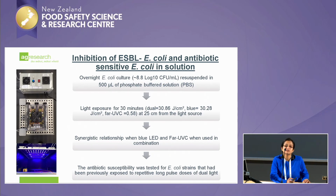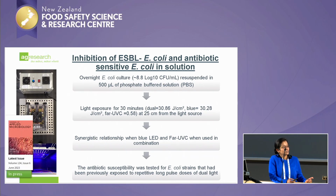Now, there were 2 research questions here. One is, would the dual light improve inactivation of E. coli? And the second is, since there's UV involved, we wanted to make sure it doesn't alter the antibiotic sensitivity in any way. So this paper has already been published, and a lot more information would be available in there.